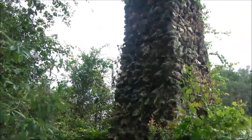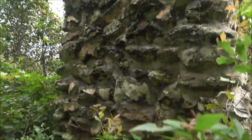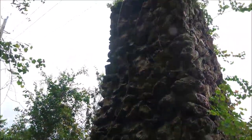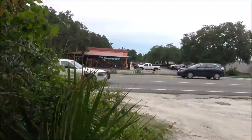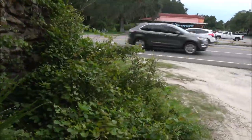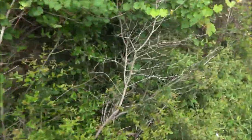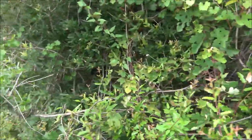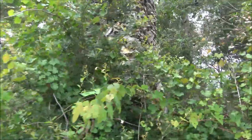But there's a big hole right up there. See that mark? That's really cool though. We sat across at the restaurant and looked at this many times to try to figure it out. So I don't know, guys, what this used to be. There's no fireplace down at the bottom. All there is is that little steel pipe in there and that hole on the other side.